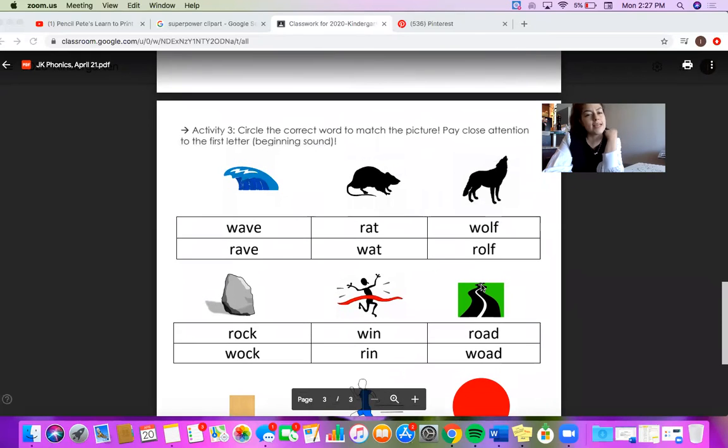Make sure you're taking your time to really sound out the words, because sometimes W and R can sound a bit alike. W, r, w, r. So make sure you're really taking the time to pronounce properly.